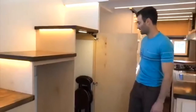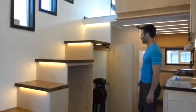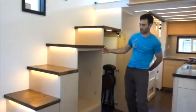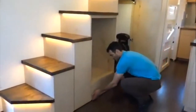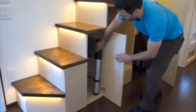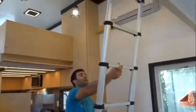Here we have the closet. Got a couple chairs here for the kitchen. This has a light in it that turns on for you when you open the door, and then you have the light switch here for the stairs. Down here, just a nice big drawer. This is where your ladder goes. The ladder, pretty cool, just extends up really easy. And then that's how you access your loft. It is great for just a storage space, or it could potentially be a second bedroom.